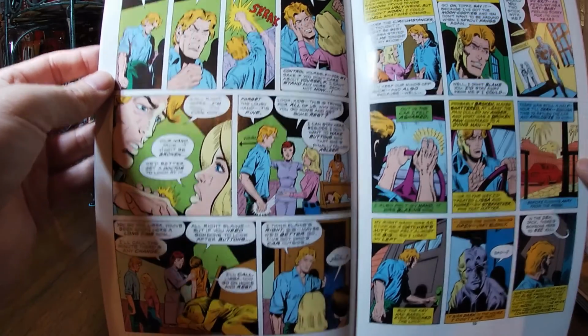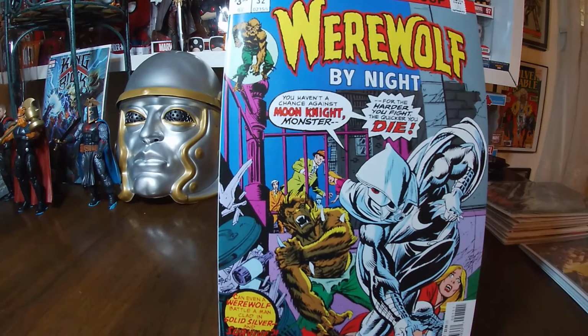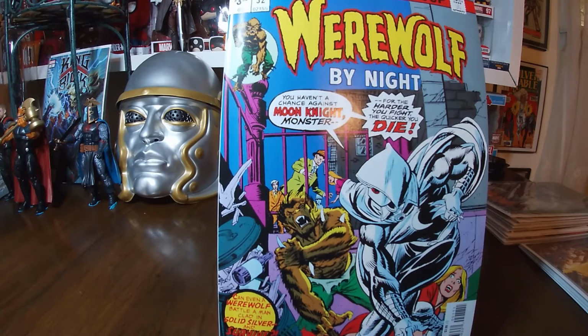Because I don't know that I've ever really read too much of Werewolf by Night. I know of it, but I don't think I've ever really read too much. But that has been Werewolf by Night number 32, the Facsimile edition.